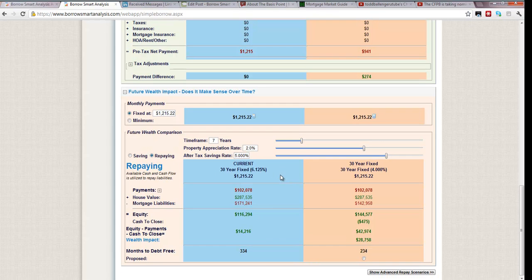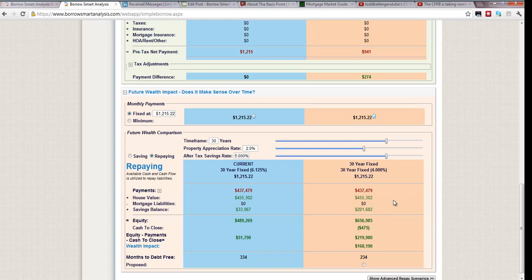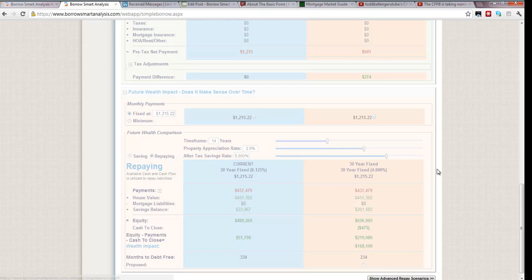How much sooner? Well, if you look down here, you have 334 months to go, Mark. If you refinance into this new 30 at the lower rate, with the same monthly payment, you'd be debt-free in 234 months. We're taking 100 months off of your mortgage. That's going to save you... Why don't we go out to 30 years here? Okay. Let's go out 30 years. I'm interested in 14 years, so it matches my retirement. Yeah, why don't we do that? Let's go out 14 years. You're retiring in 14 years. Let's see how that looks.